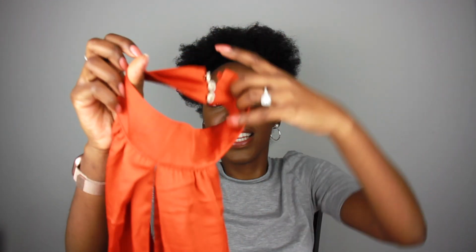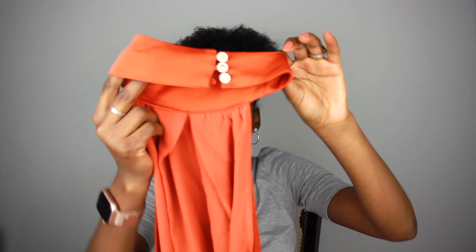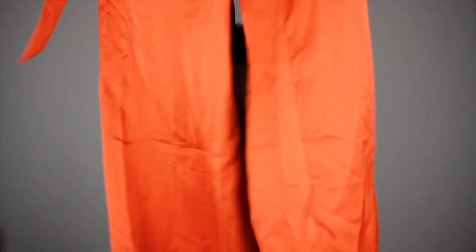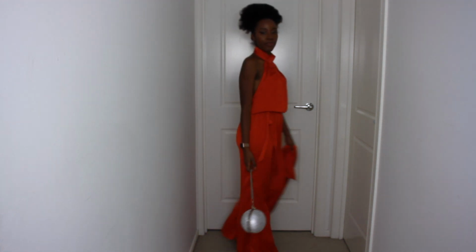But it's got like a really nice, I love jumpsuits like this, where it's halter. It's a halter neck. And then it detaches, and it's got like a little hole there. And it's backless, and then it's got the pants like that. Beautiful. I love the color. Let's try this one on and see what it looks like on. This one will be gorgeous on.